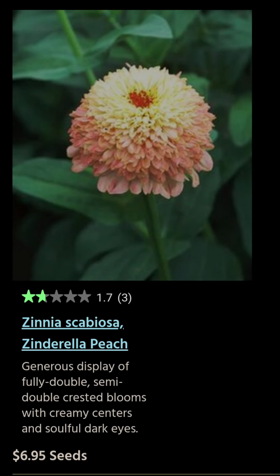Cinderella Peach. This fluorescent novelty winner's luminous, strong stem blossom is ready to light up a vase. Ooh, that was an enticing one.